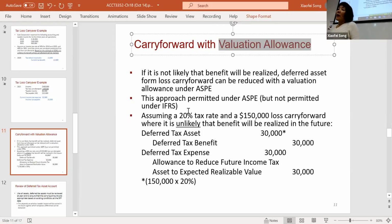So for instance, you have a loss carry forward of 150,000 and you have 20%, right? So as long as you have loss carry forward, you can recognize the deferred tax asset of 30,000. That's 20% of the loss, and the deferred tax benefit of 30,000. Now, if it's unlikely that the benefit will be realized, you can't carry this asset.